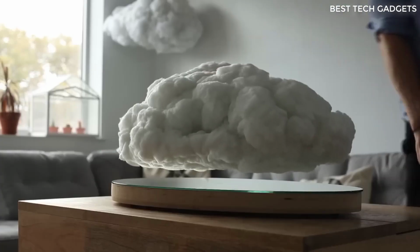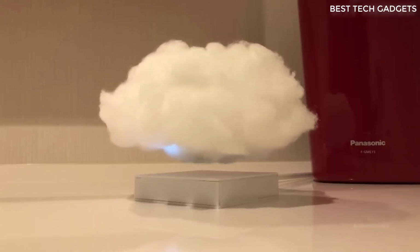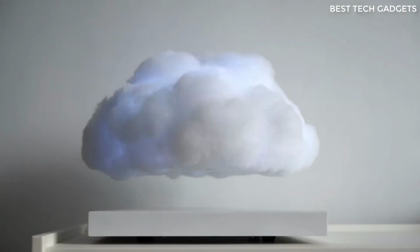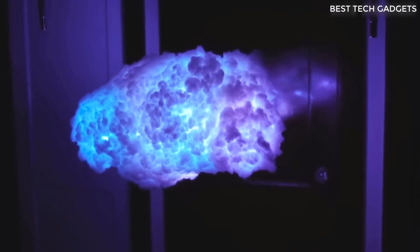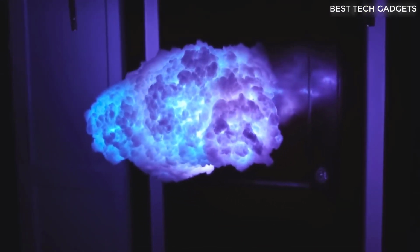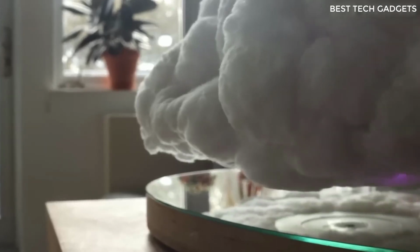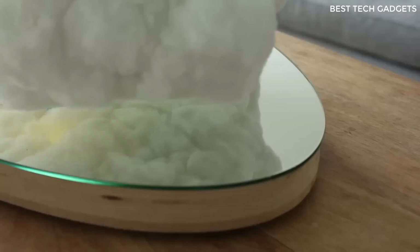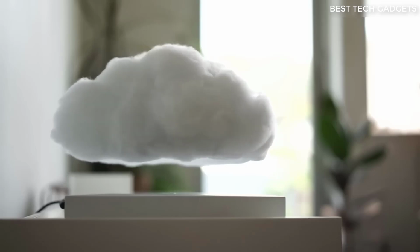And this is a levitating cloud. It's able to rumble and light up a room with a lightning light inside the cloud. It hovers over an oval magnetic platform at a distance of up to 5 centimeters from the surface, creating a quite plausible impression that as a result of some natural anomaly, a real cloud has flown in to visit us. The peculiarity of this cloud, unlike all similar levitating devices, is that it has a Bluetooth speaker built into it. So the cloud is hovering above the base, shining lights to the beat of the music, rotating in different directions and bobbing up and down.